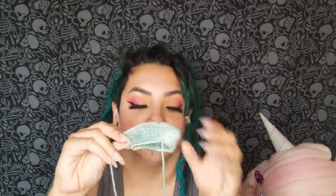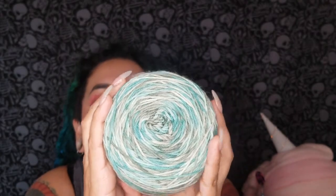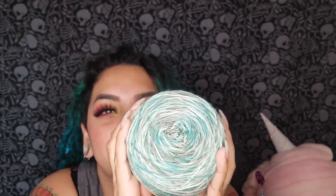So I started a new sock, and I'm calling these my Stimi Socks because I think the yarn kind of looks like money. It's a little bluer than money, but I think the grayish tones look like money to me.